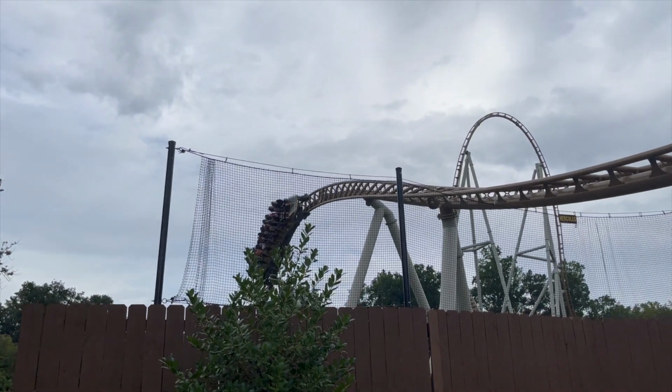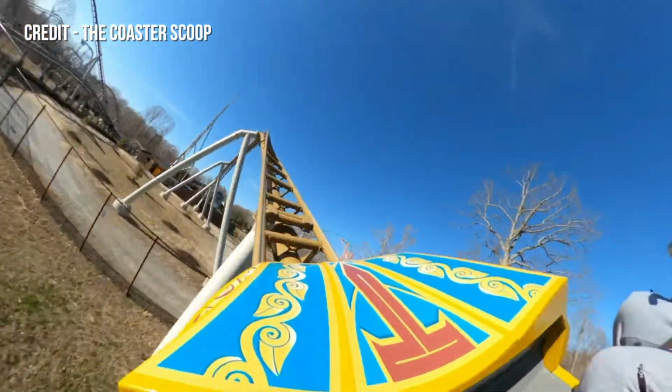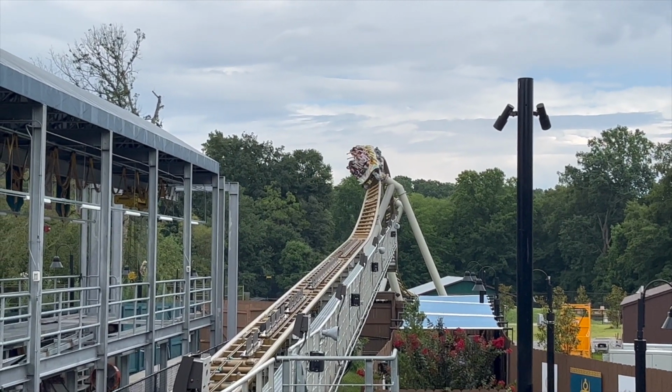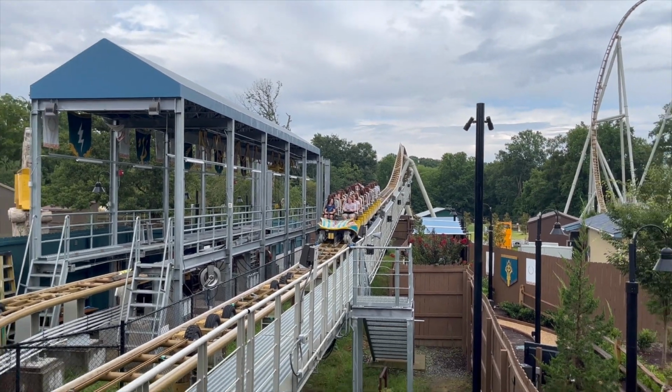Afterwards, you hop into the final element, a sideways airtime hill. You pull around 3 Gs entering it and sustain negative 0.2 Gs through the hill. You then smoothly coast into the brake run, ending to 3,328 feet or 1,014 meters of track.